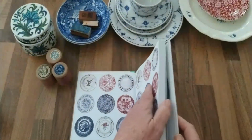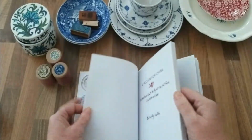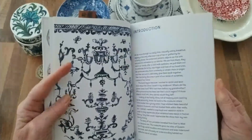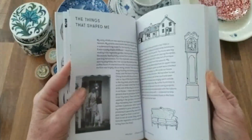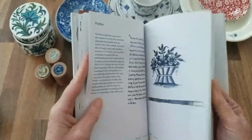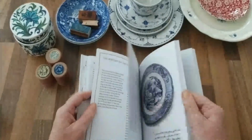But this is a really, really interesting book, written by an American lady, and she talks about the crockery in her grandmother's house and all the memories it's brought back. And she is an artist herself, and she has replicated some of the patterns that her grandmother had, the pieces that bring back memories for her. And then she delved into a little bit about the history of making, what she'd learned from museums.